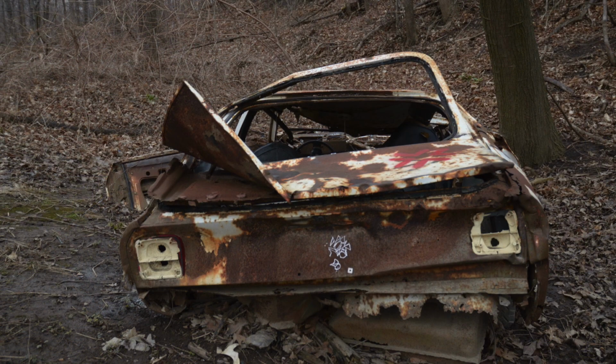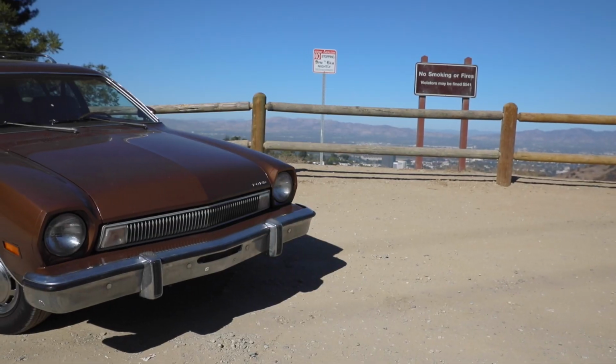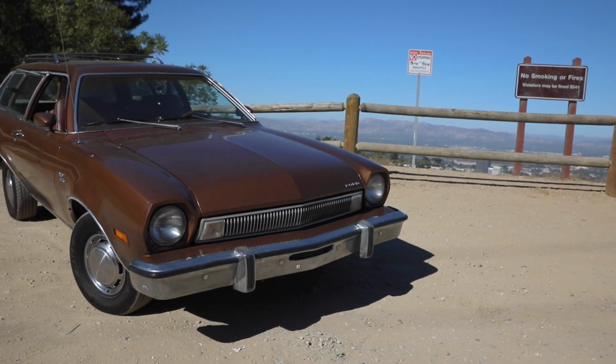Now, the Vega did have some great things going for it. It was also the best handling car in the segment compared to a Pinto or a Beetle. These things handled really, really well. They also happen to look like little miniature Camaros, so I mean, they look pretty great. But they had some major problems.